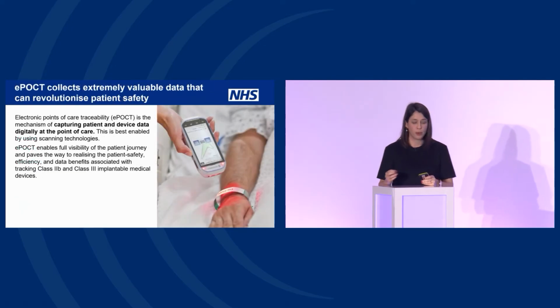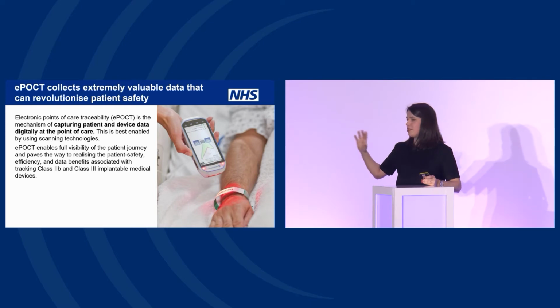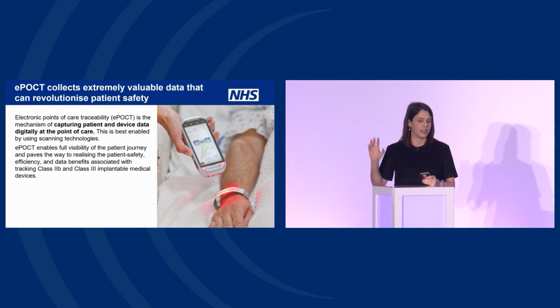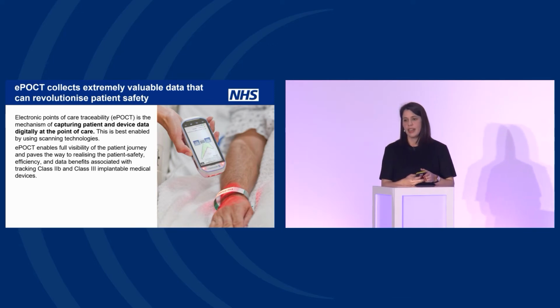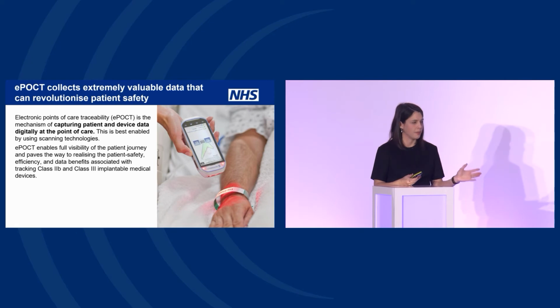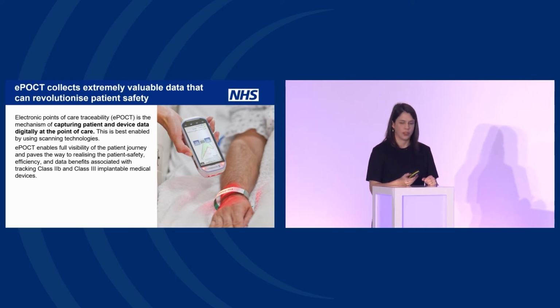And the point of electronic point-of-care traceability, or ePOCT, as I will call it, is that it collects really valuable data that can improve patient safety. So this is about capturing device data digitally at the point of care. It has benefits associated with tracking Class 2B and 3 medical devices, as highlighted in the first Do No Harm report.